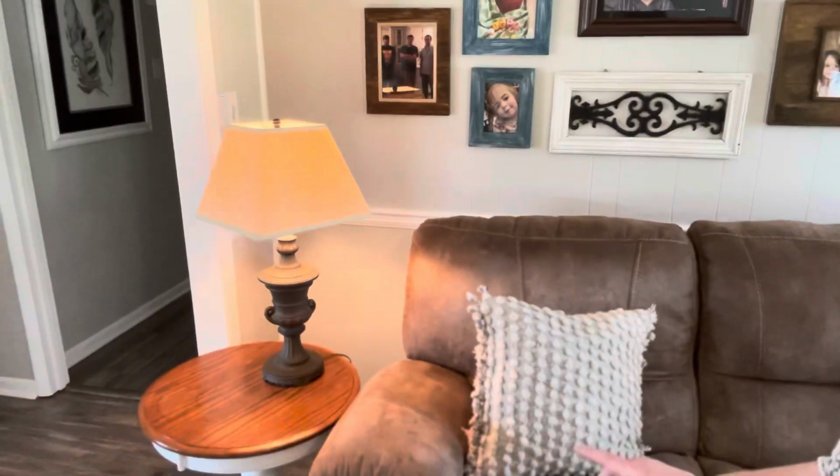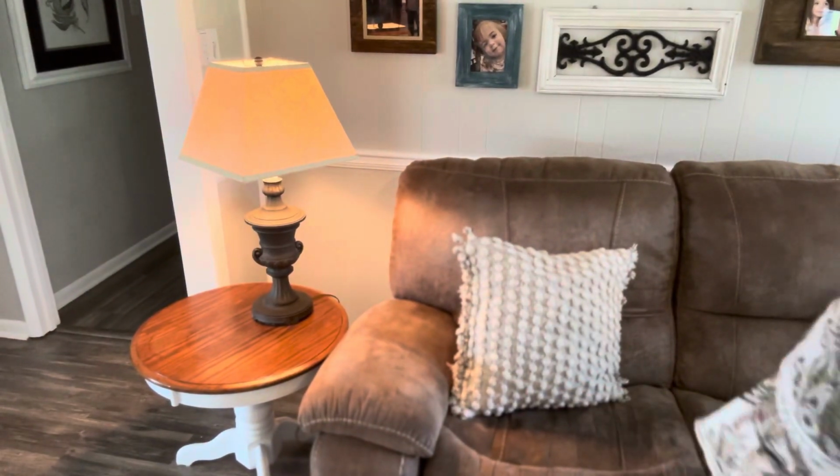I don't do a ton of pillows. My husband, he doesn't like that. He's like, I wanna lay on the couch. I don't want a ton of pillows. Where are you gonna sit? Functionality is the name of the game in this house. So, that being said, we're gonna move over to the end table.